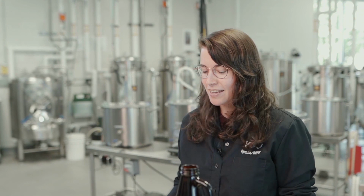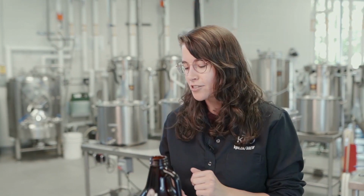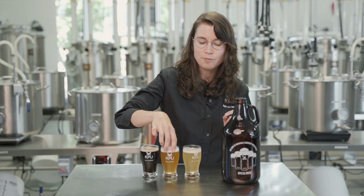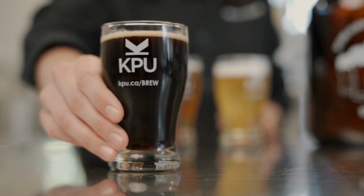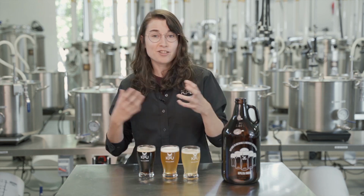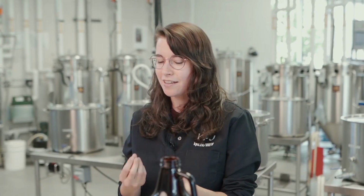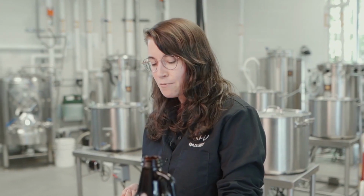Tip number 2 is going to be to try and drink beers from lightest to darkest. So here, for example, I have a Lime Gose, a Belgian IPA, and a Stout. If I would have a flight of beers and I was going to drink these, I would always start with the lightest beer, because again, I don't want to have any strong flavors afterwards that are going to impede getting the nuances of the lighter beers. So I would start with this one.